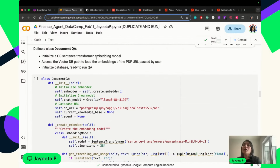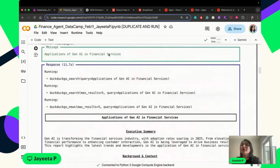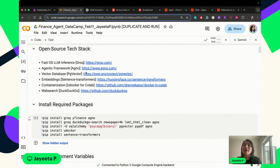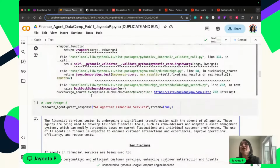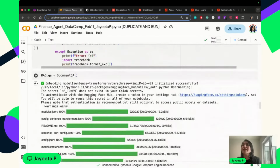For all these things that we have used, everything is linked on the, sorry, I'm just going to go up just to quickly show you so that you know where to look. Everything that we use is mentioned here in the open source tech stack. Just click through the link and you can read more if you want to learn more about the technologies. Okay, so let's go back. Sorry about the back and forth, but I just wanted to highlight that.